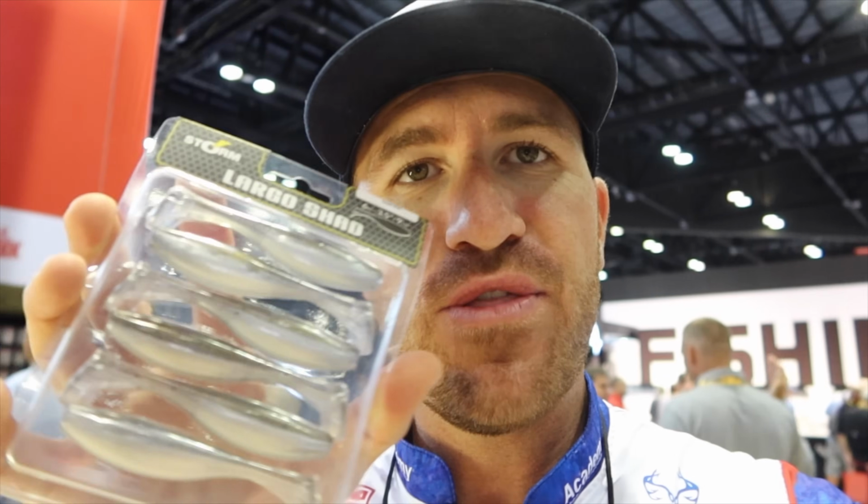All right, so the last thing I'm gonna go through at the Rapala booth, there's a new size extension in the Largo Shad. You guys see me throw a Largo Shad all the time. It's one of my favorite swimbaits on the market, hands down. And they have a 3.5 inch size.